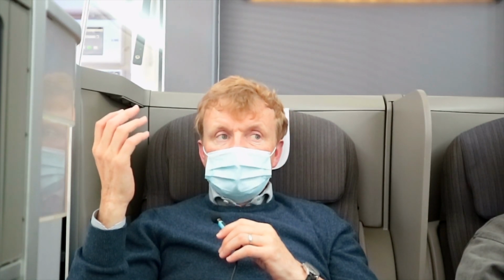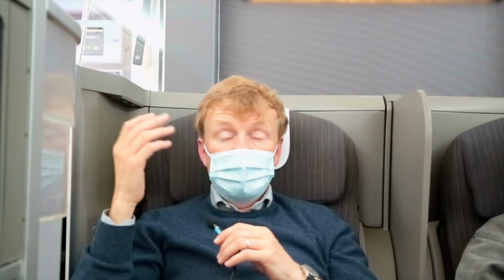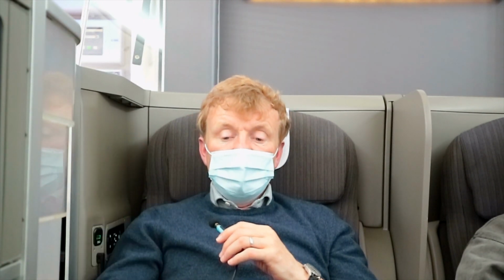As far as the flight's concerned, compared to how it would have been before COVID, it's pretty much the same. I guess it's frustrating. There's things like, there's no club kitchen, so you can't just go up there and get yourself some snacks. But having said that, if you ask for the snacks, I'm sure they'll be brought to you.